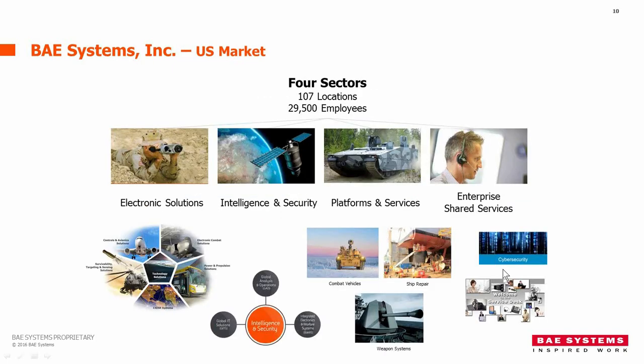So these are not all of our product offerings, but hopefully it gives you a sense of the very diverse supply base that we have, the diverse set of requirements that we have to hold them to, and how onboarding and maintaining this supply base of about 40,000 active suppliers can be a big challenge. So this is a look at our US market.